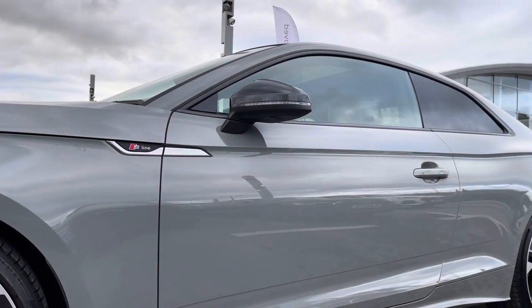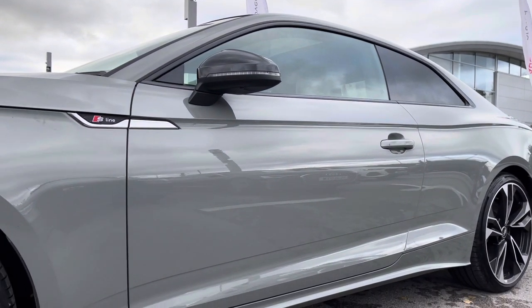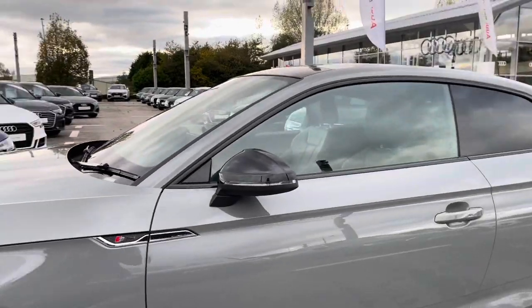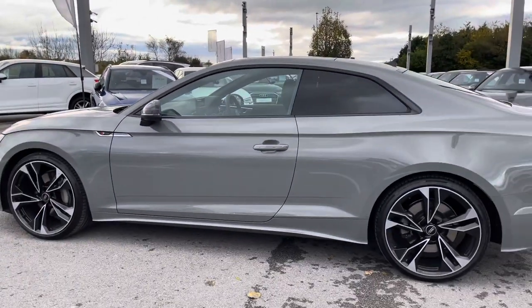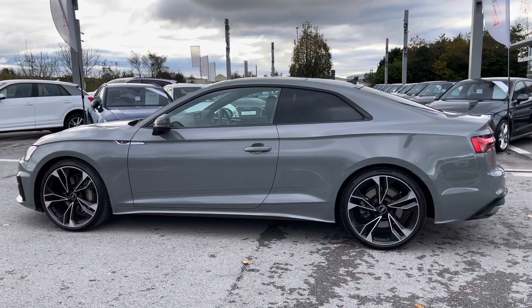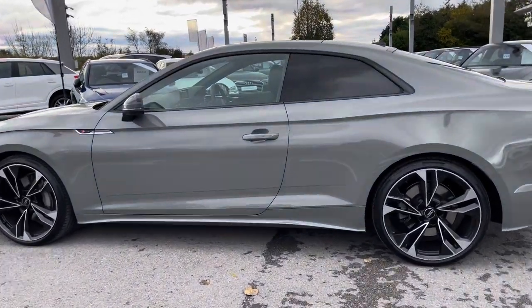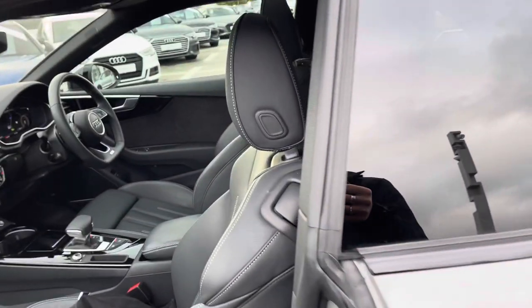And as this car does come with the black styling package, with the black door mirror housing, and these door mirrors are also electrically heated and folding, perfect for those winter months as you don't even have to defrost them yourself. From the side profile, you can see the suspension is quite low as we do have sport suspension, really adding to the driver's experience.